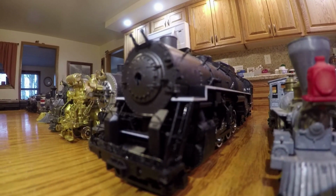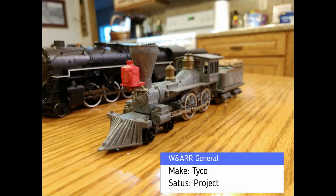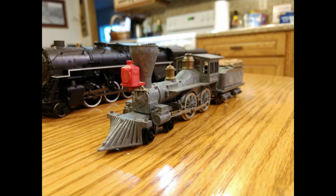This one should be a pretty easy project too. Here we have a Western and Atlantic Railroad General locomotive. Going to paint this locomotive how it's preserved today.